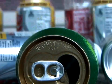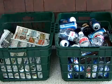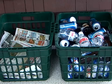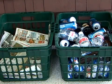Perhaps you live in a place where you can receive money for returning empty cans and bottles. Or maybe when you take your trash out, you place items such as newspapers, cans, and bottles in separate containers from the rest of your garbage. What happens to these items?